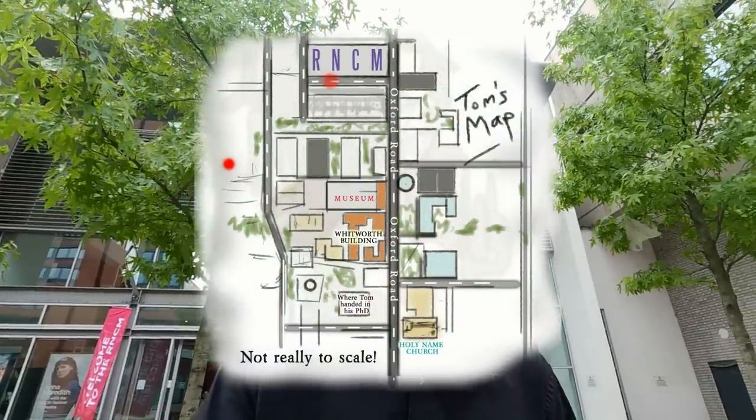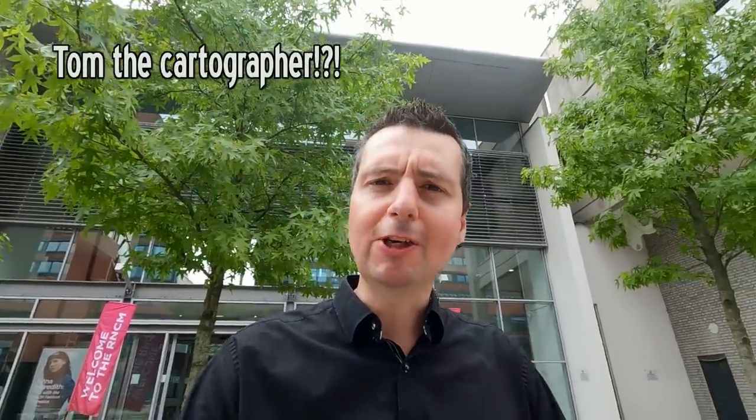Hello, here I am in Manchester, outside the RNCM, Royal Northern College of Music. Now, inside is a lovely pipe organ that Jonathan is currently setting up. But before we go and see him, I want to take you on a trip down Oxford Road. Let's go.